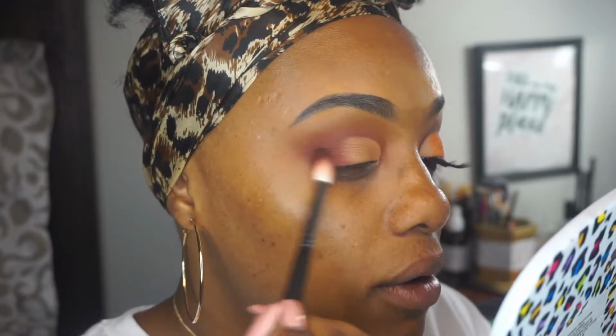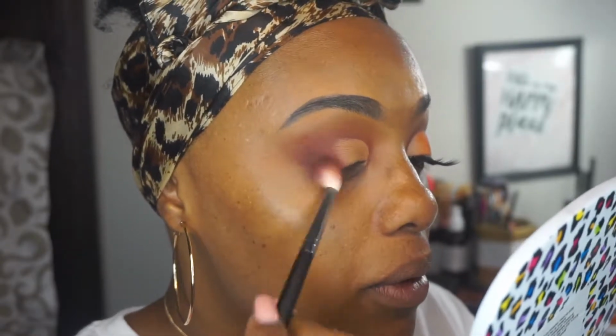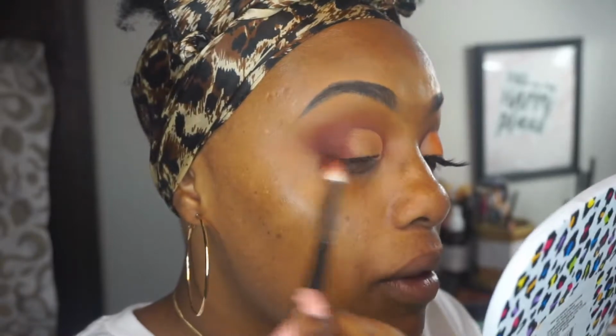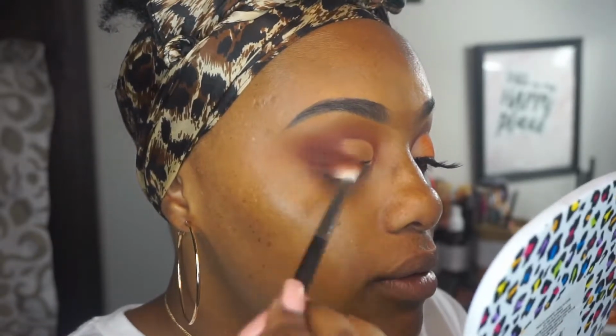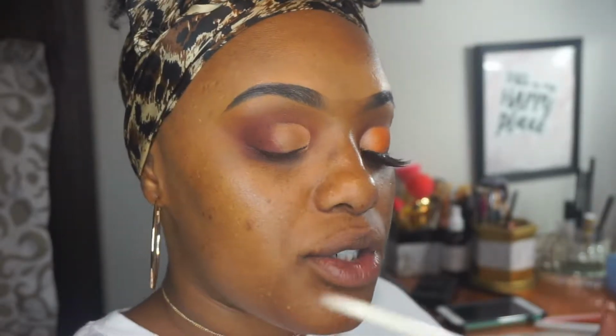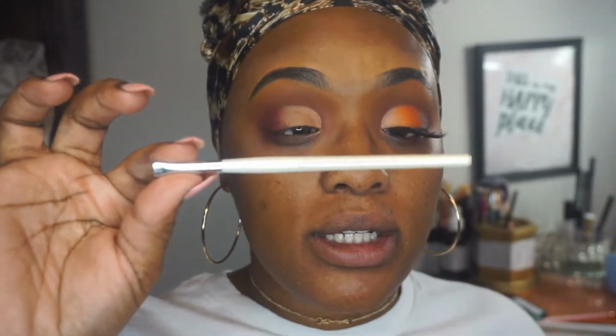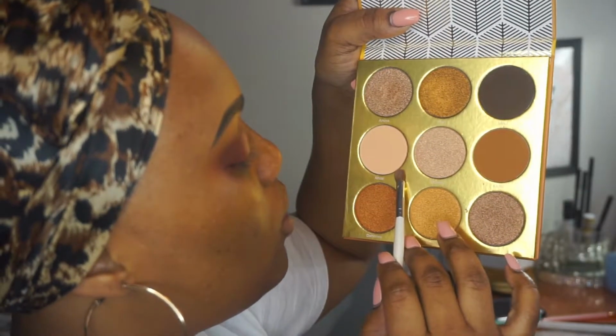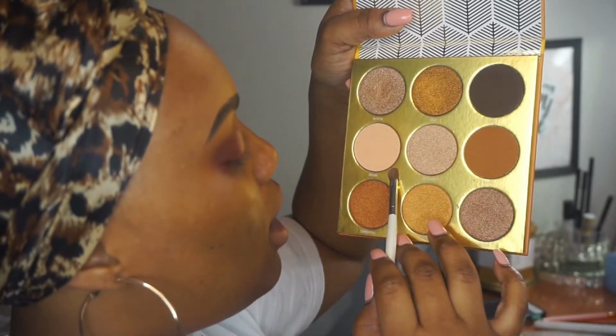And I'm going back into Aby. I'm flicking it with the e.l.f. Professional Defining Eye Brush. It's like a slanted brush. And I'm going back into the Warrior palette. I'm going to go into the shade Ahosi.